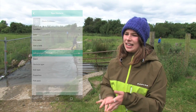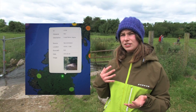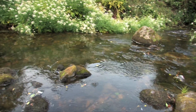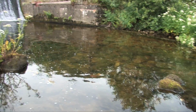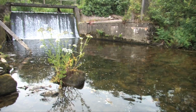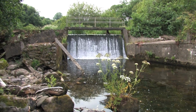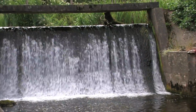And we're hoping that this is going to help us identify barriers in really remote areas of Ireland, so ones that we might have real difficulty finding. So the likes of the weir we saw on the Dalagan, that's not obvious on any historic maps. You can't see it on satellite imagery, and it's so covered in trees it's just impossible to find, unless you walk the river.